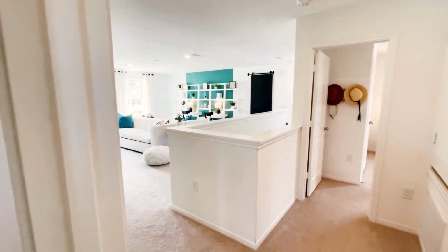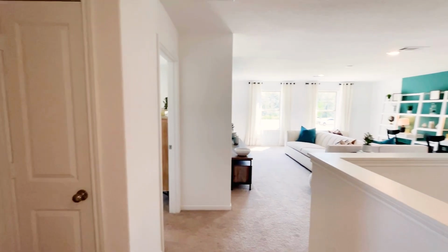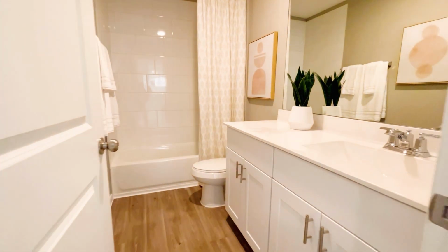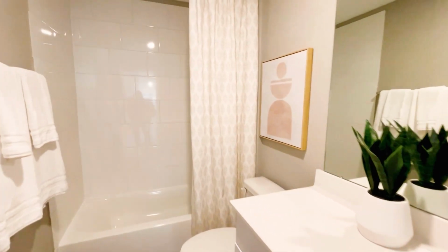Then getting back out here into the hallway, you're going to have your bathroom. So you have a single sink bathroom here. You have that extra countertop space, and then a tiled shower and tub combo.